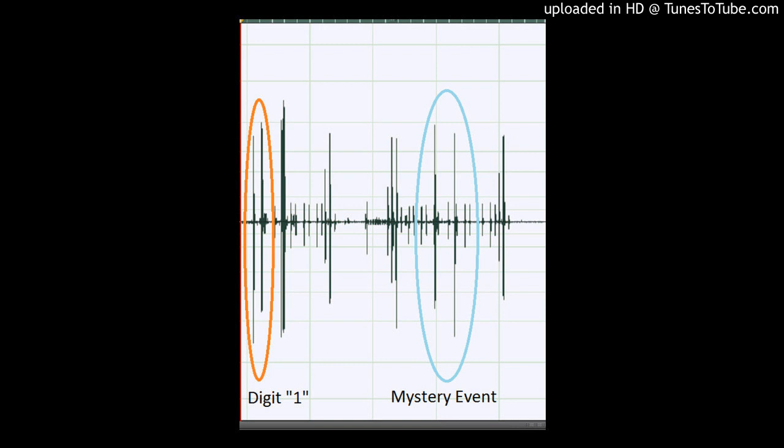These clicks exhibit a certain DC polarity. The polarity can't be observed on the Chester tape, but on the Washingtonville tape, and I think the Monroe tape, it can. Now, from the Washingtonville tape, here is a digit 1 followed by a mystery event. Now here's the same thing with the extraneous stuff cut out.